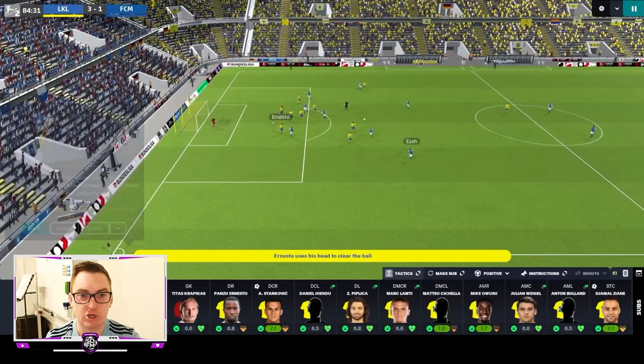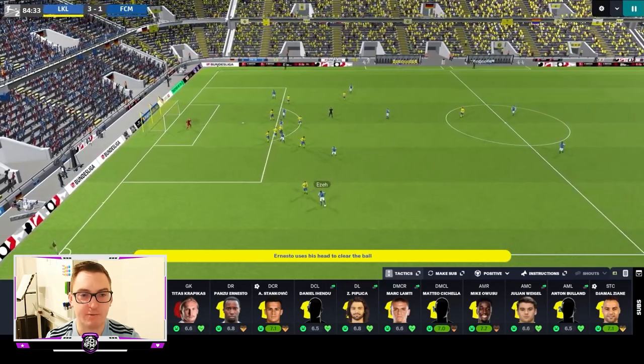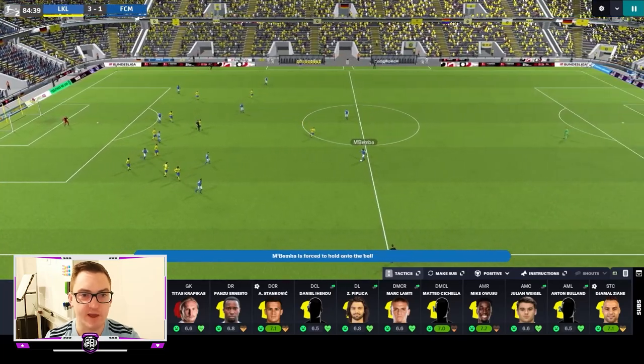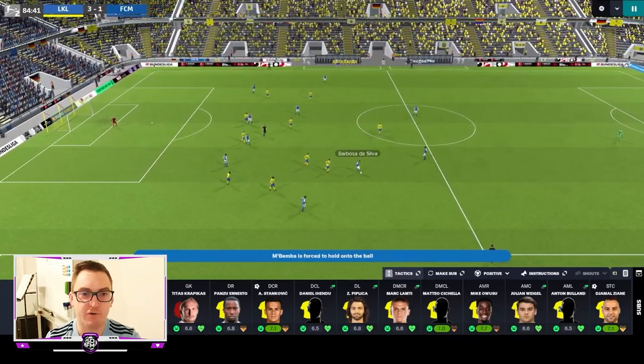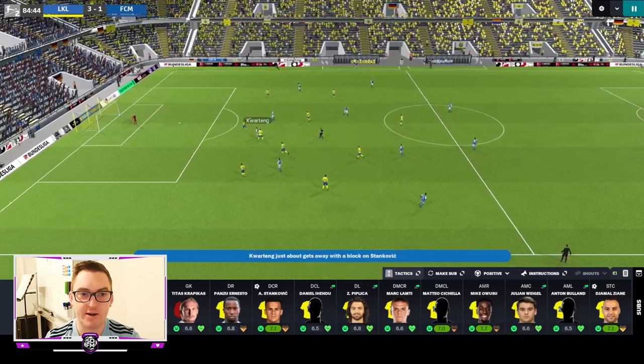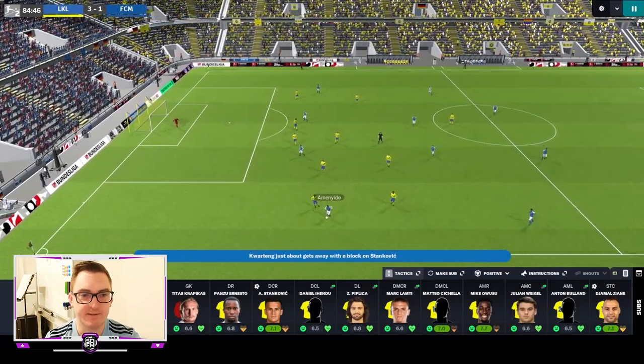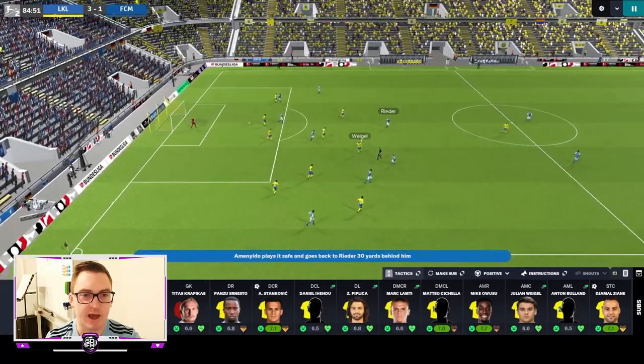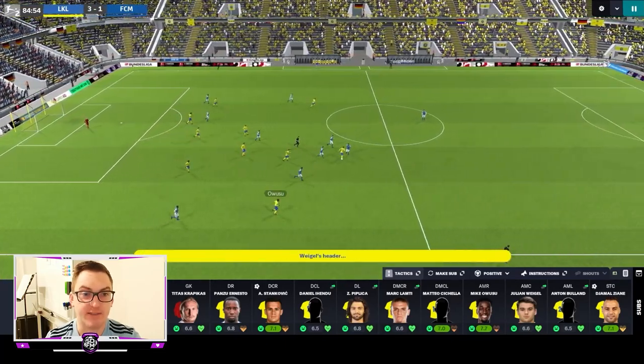A little bit concerning, but thankfully Ernesto will clear that one away, albeit straight into the path there of Izzy for Magdeburg. Now they play it back to the halfway line, but maybe we made a few too many substitutions here in the latter stages of the second half. Ahendu again clears a bit straight into the path of a Magdeburg player, albeit they give it away there.